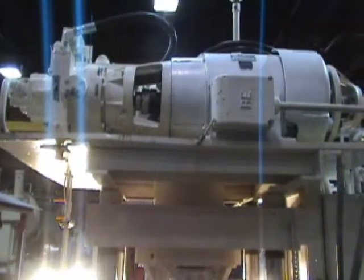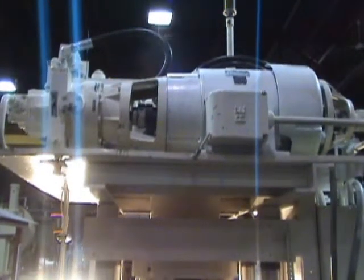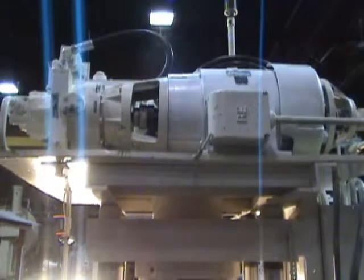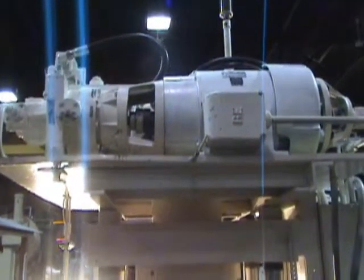Has a Vickers vane pump, number V11025A10S214-2.5GP. Has an Allen Bradley SLC 500 controller.